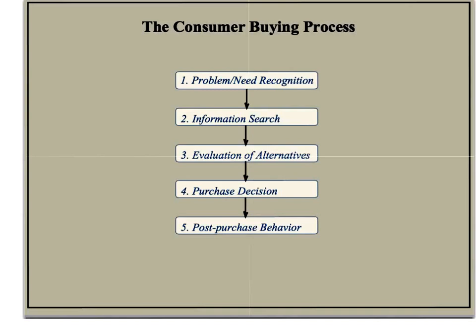But let's get started. The first step that we go through is a problem or a need. We develop a recognition that we have a problem and we need something to fulfill that particular issue. Now, how do we generate problems or develop needs? Well, marketing, specifically advertising, is very creative in actually creating and cultivating different needs and at least making us feel like we have a need.